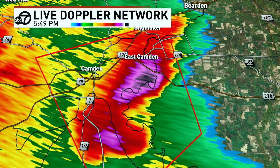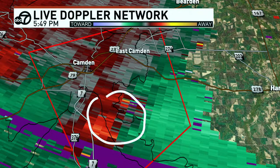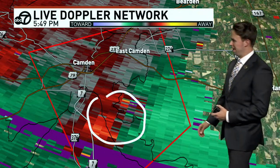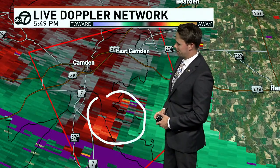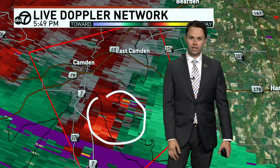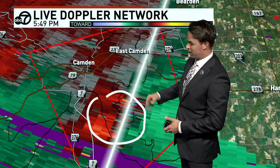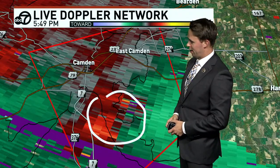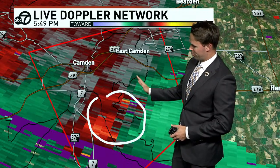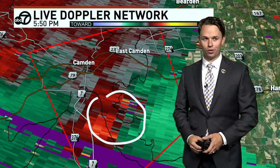And for those of you in Camden and East Camden, very strong area of rotation continues there on the eastern side of this storm, and it is moving north, maybe north-northwest. So Camden, East Camden, I'd imagine tornado sirens have been sounding for some time now. Just stay in your safe place and wait this out. It's going to be quickly moving north. I say quickly, 25 miles per hour. It'll continue moving north and probably be drifting west a little bit more as it gets further and further towards the north.